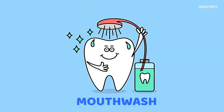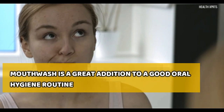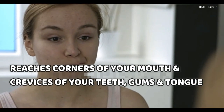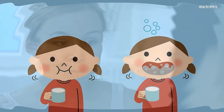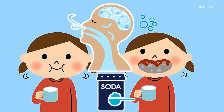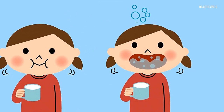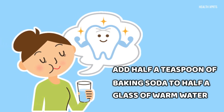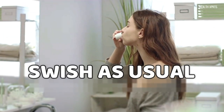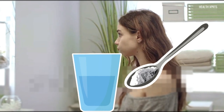Number 5. Mouthwash. Mouthwash with baking soda is a great addition to a good oral hygiene routine. It reaches corners of your mouth and crevices of your teeth, gums, and tongue that could be missed during toothbrushing. Mouthwash with baking soda helps in freshening your breath and provides antibacterial and antimicrobial properties. All you need to do is add half a teaspoon of baking soda to half a glass of warm water and then swish as usual. I'm sure you will feel the difference. Just give it a try.